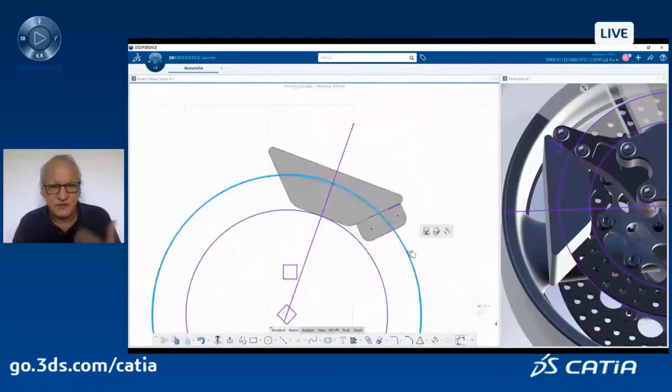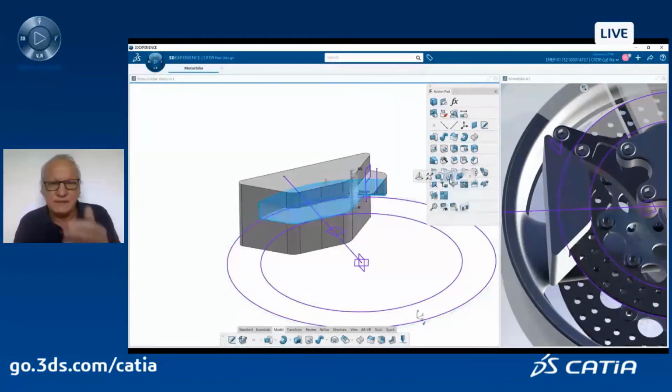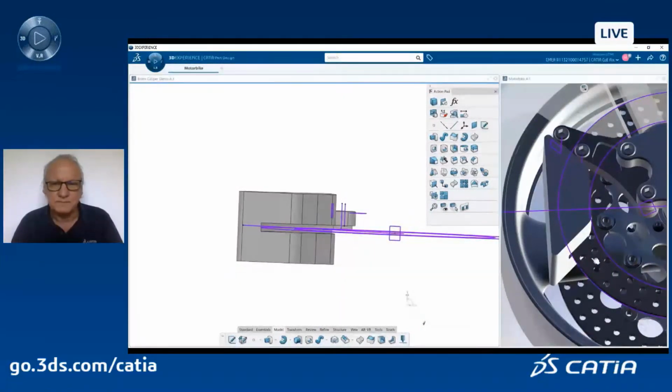I am here in the sketcher of Part Design. I create some offsets. You see, it's very simple, very straightforward. At any time, if you need more advanced capability, you can use the advanced capability of your action pad. You can also hide the action pad. Here, I just create a pad to remove some material inside this block.